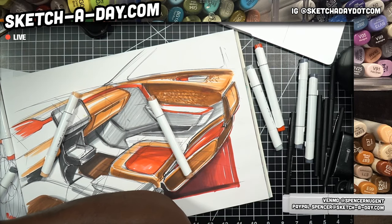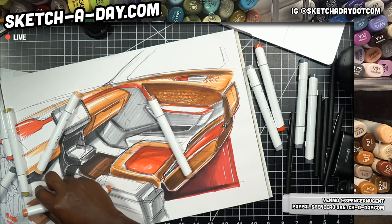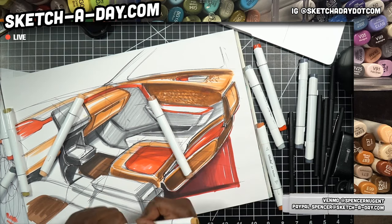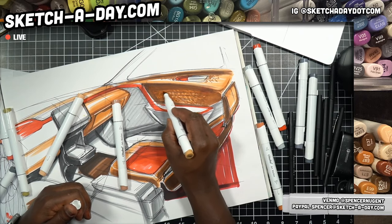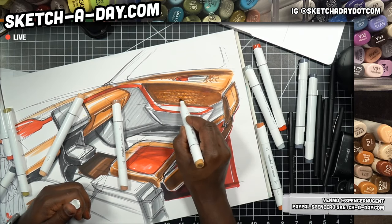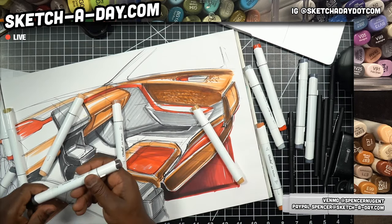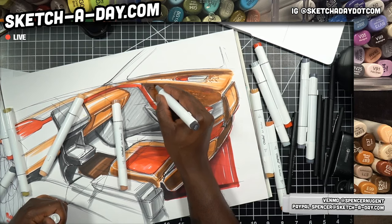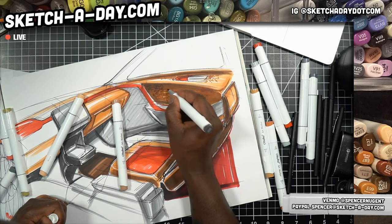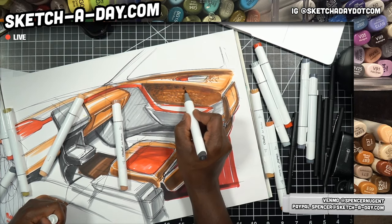Let's grab another brown of some sort. Again, it's hard with these new colors I'm playing with. I don't really know necessarily what I'm gonna get. But I could use a warm gray. Like a dark warm gray. Just to kind of create some of the textural things here. Mostly just for the contrast.